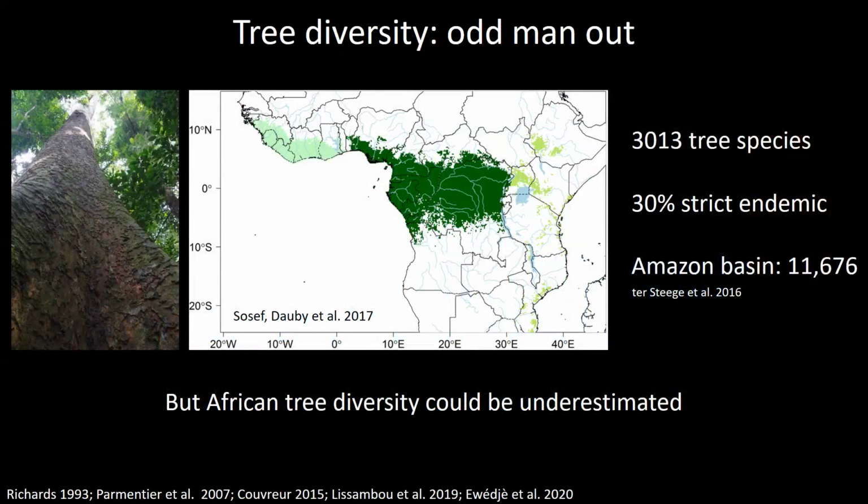So several years ago, people working in the Amazon basin came up with a suggestion that there were just under 12,000 tree species documented in the Amazon basin. So we tried to do the same with our database, and we came up with a much smaller number, 3,000 tree species documented in the tropical rainforests of Africa, here in these different shades of green. And this shows once again that we have 4 times fewer tree species documented in tropical Africa than for the Amazon basin. But nevertheless, most of these trees were endemic to the region.